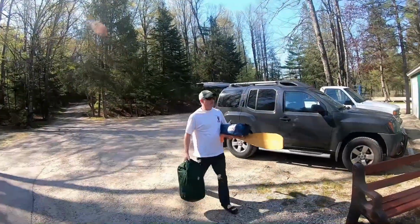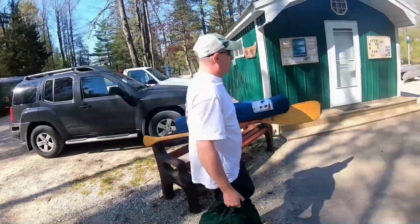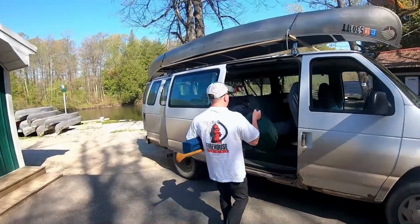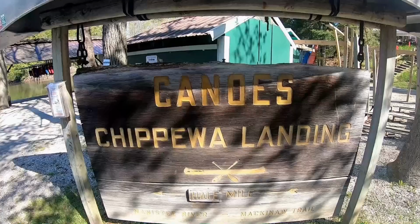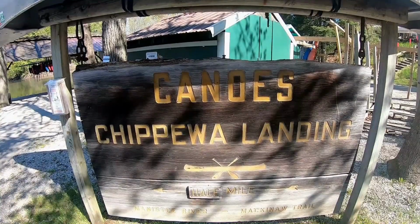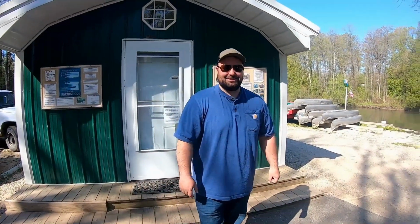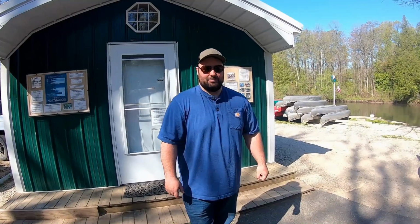Tuesday, May 18 at Chippewa Landing, and we are loading our stuff in the transfer vehicle to head to CCC Landing. Chippewa Landing Canoe Outfitters. My name's Matt. Matt, this is Matt. He's going to be our driver today, bringing us to the CCC Landing from Chippewa Landing. It's going to be a beautiful day.